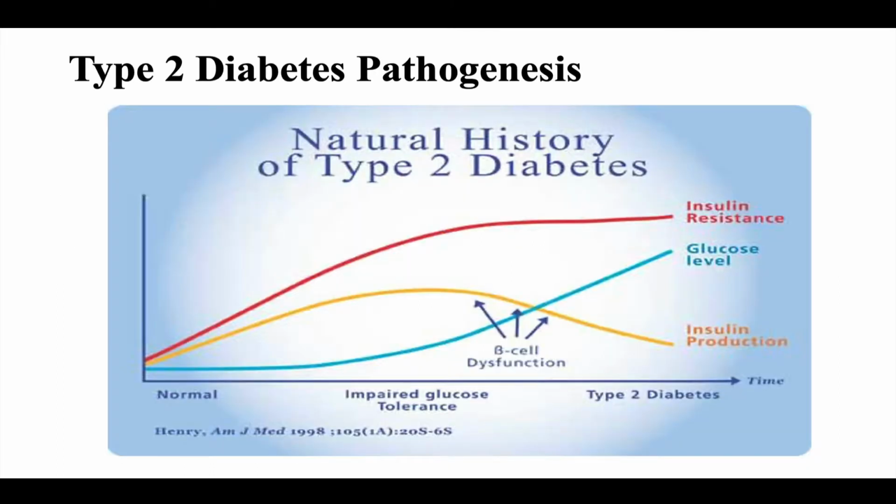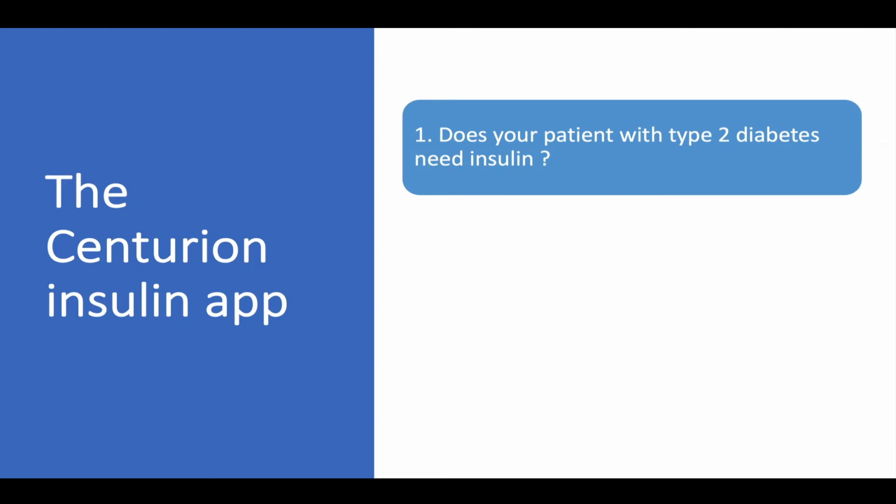Type 2 diabetes is a disease of imbalance between insulin production and insulin resistance. By the time you are diagnosed to have type 2 diabetes, the pancreas has lost close to 50% of the ability to produce insulin. The lack of insulin production is a key pathogenetic feature of type 2 diabetes. To solve the problem of delayed insulin initiation in patients with type 2 diabetes, we have created this Centurion Insulin App. The app is designed to help doctors to answer three key questions.